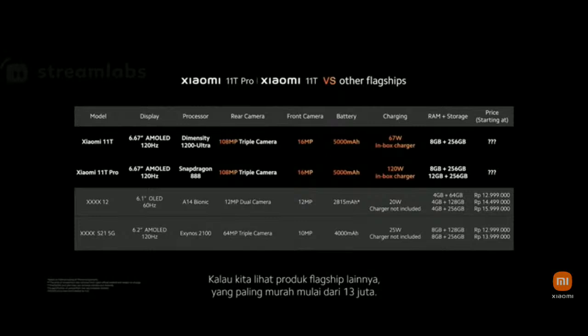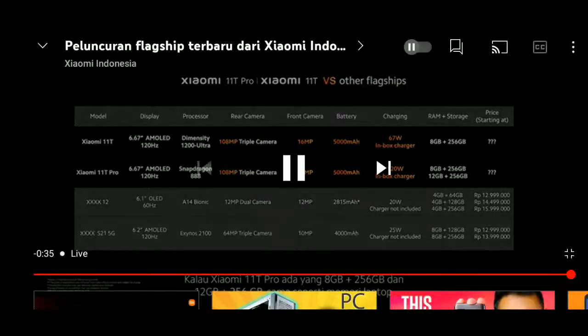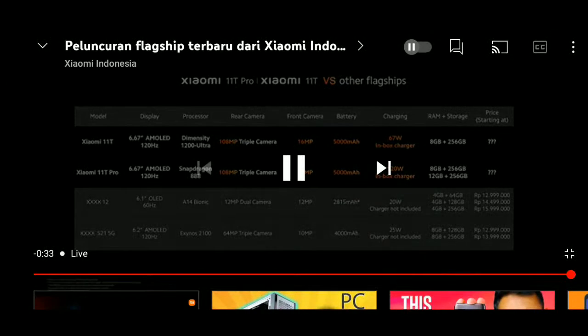If you look at other flagship smartphones in this segment, the most affordable one starts at 13 juta. 13 juta with 4 GB of RAM or 6 GB of RAM. What should Xiaomi 11T be? Xiaomi 11T comes with one variant, 8 plus 256, ensuring enough RAM and enough ROM for you to store photos, create videos. And the Xiaomi 11T Pro has two variants, the 8 plus 256 and the 12 plus 256, almost as much RAM as a professional laptop.